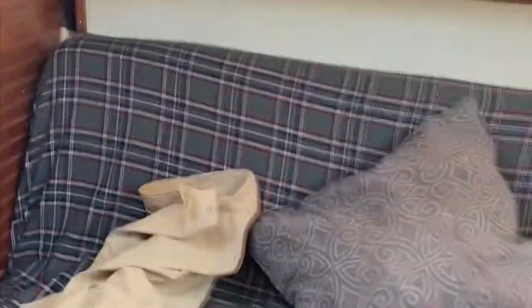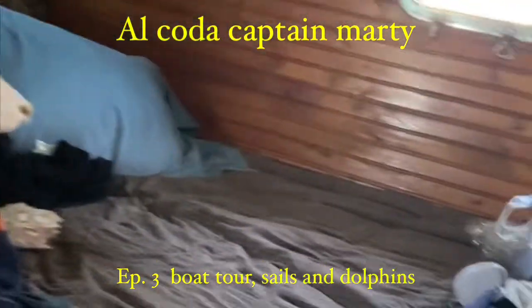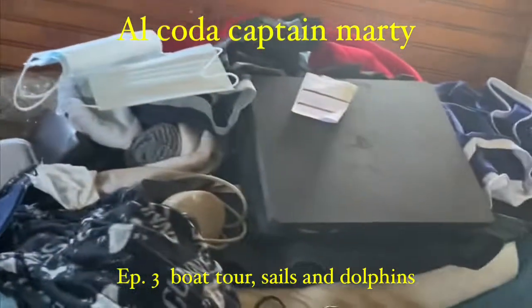All right. On board. So, I'll take you down into the captain's room. It's at the back of the boat. Some stuff and stuff here. There's my bed. Oh, nice big bed. It's gonna be nice to sleep in this.